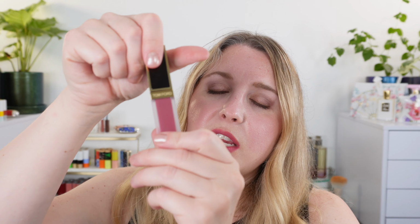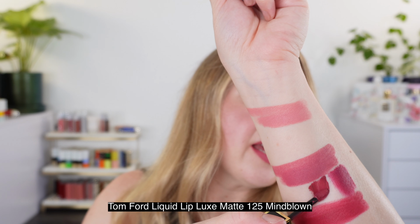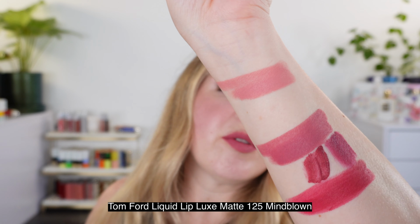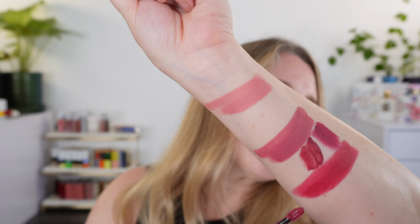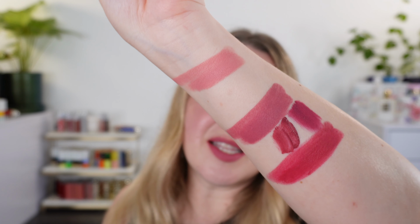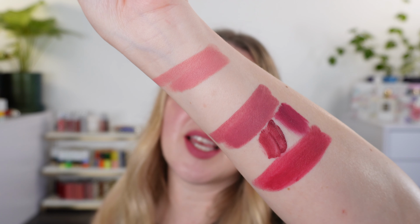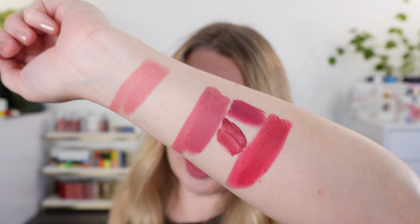And then this one here from Tom Ford, these are the Liquid Lip Luxe Mattes. This is 125 Mind Blown, and another shade that is going to be similar. Now, this is going to be more of a liquid matte, very thin liquid texture that will dry. And again, you can see this is going to be a bit deeper, and it's a little bit warmer. It doesn't have as much of that blue in it that the Dior does. So this would be Tom Ford and Mind Blown, another gorgeous shade.